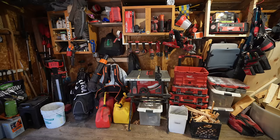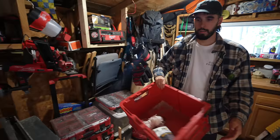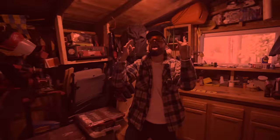My setup when we have a project is I've got a tool bag with basically all the little goodies, and then I've got the crane. So based on the job I need, I go around and collect. Okay, we'll need a Sawzall, the angle grinder. We need a can of spray paint, knee pads, and we need vibes.